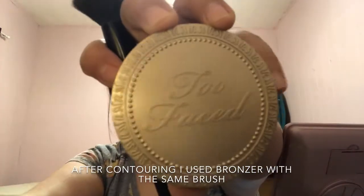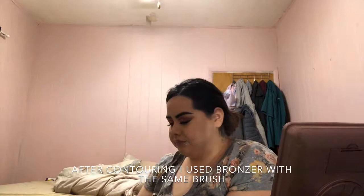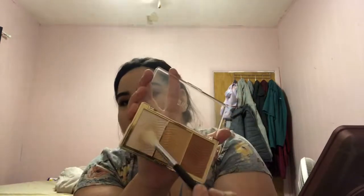Now I'm going to contour. After I put blush on, I'm gonna go in again. You guys, I'm really liking it. I'm really liking my base, my face. What is next? Highlighter. The Morphe M510. I'm taking the Milani highlighter palette and I'm picking up this shade.